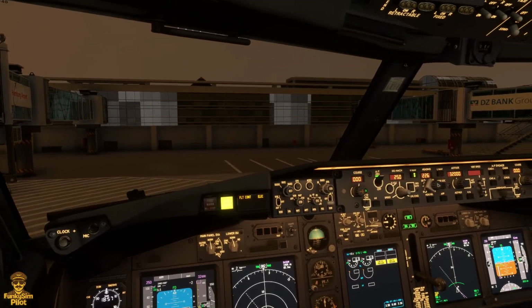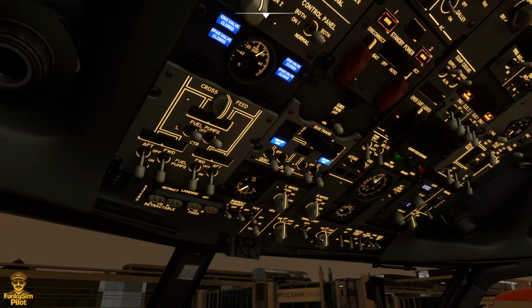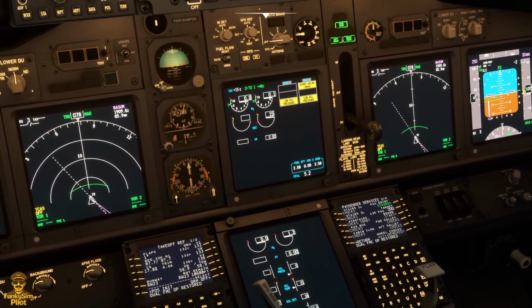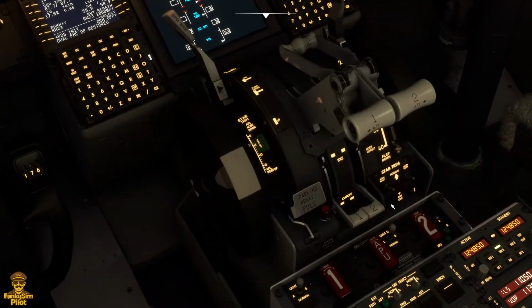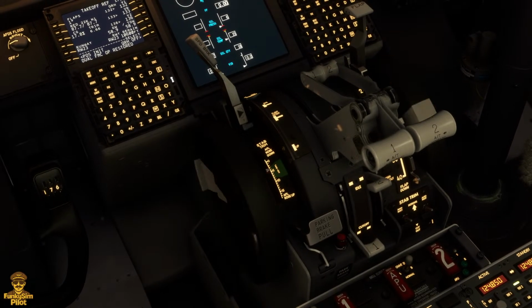Alright, so we can start our engines. I think we should be able to do that. Engine number 2. And add the fuel. We'll set our trim, 6.66.